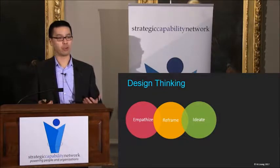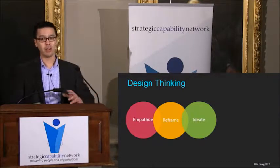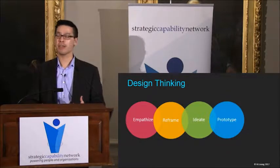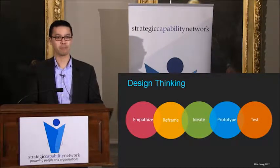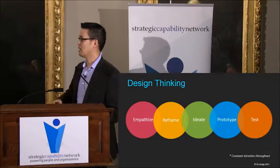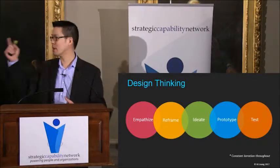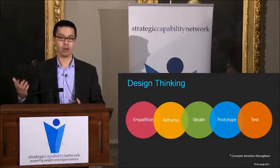Then we move into a creative process and imagine new possibilities. And not just come up with ideas, but we're actually going to prototype. We're going to make them tangible in such a way that we can put in front of other people and test them to see if they work. It's quite a simple process to follow. The other aspect here is that it's an iterative process. It's not linear, it's not static, that you're constantly basically jumping from one box to another as your learning evolves.